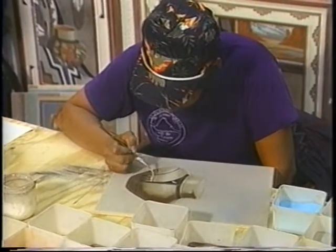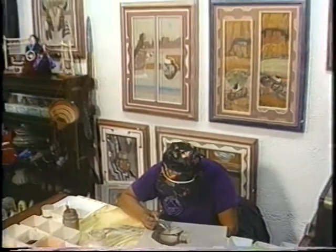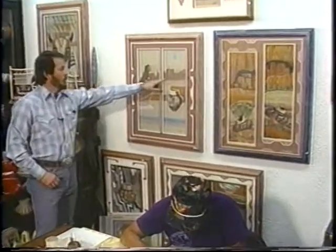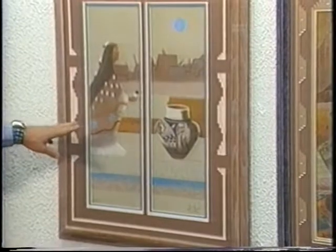For just a minute, we're going to scan up on the wall here in order to show you some variations of what Gerald's art form is as he finishes on this pot. If you'll notice here, he's using pieces more from the Pueblo Indians in here. Again, he always likes to use a lot of pottery and this type of thing.